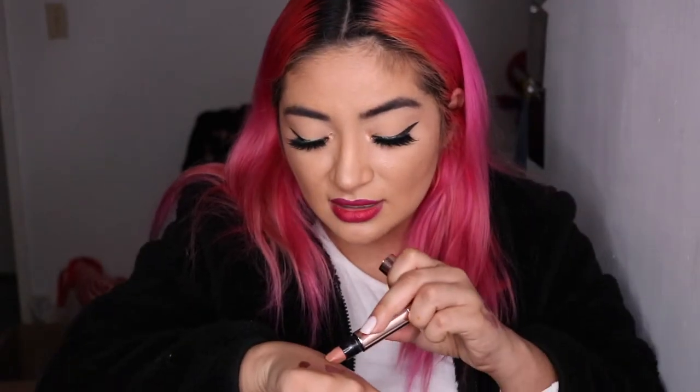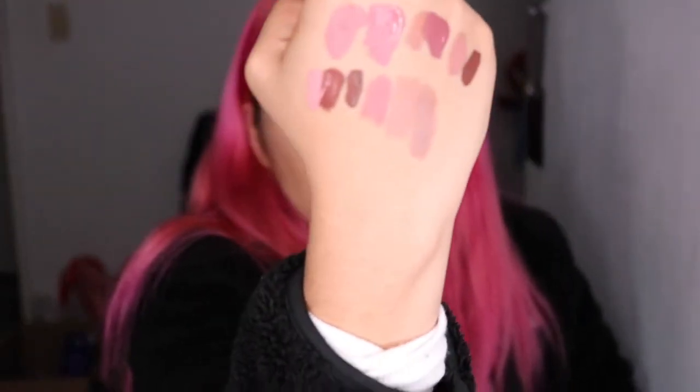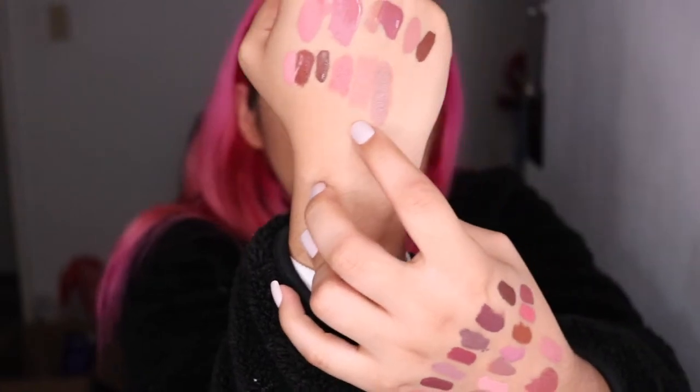And then a Dose of Colors. I honestly really don't like this one. It's too light for me, so it's not my tone. It's very nice. It's very pigmented. It has a really pretty color to it. It's a cream lipstick called Shady. So there you go, the swatches. This is the Dose of Colors one that doesn't look good on me.